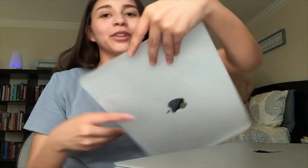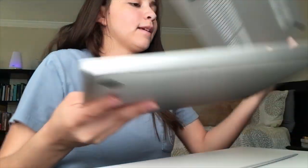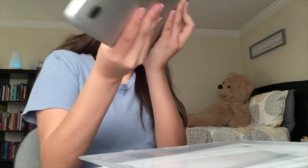Okay, so let's put on all this stuff. Oh, I put it on upside down. Great start. Oh, I think this one's too big. Is it? I didn't even get the right size. Am I putting this on right? It is too big. Look at that. That's way too big. Damn it, I have to return it now.